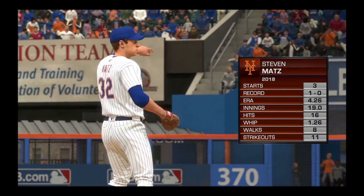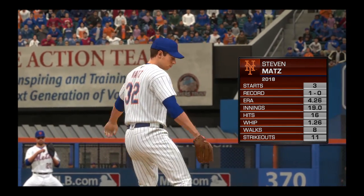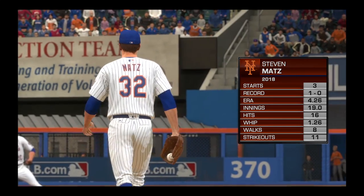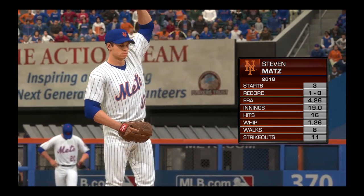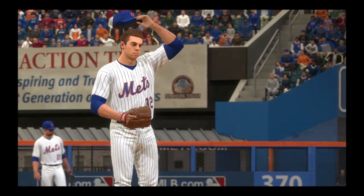Steven Matz will be on the bump for game 2 of the series. HR, what's the word on him? Well, Matt, he's got to be feeling pretty good about himself. He finally got his first win of the season after failing a couple times to get to that point. Let's see if he can go back-to-back wins now.